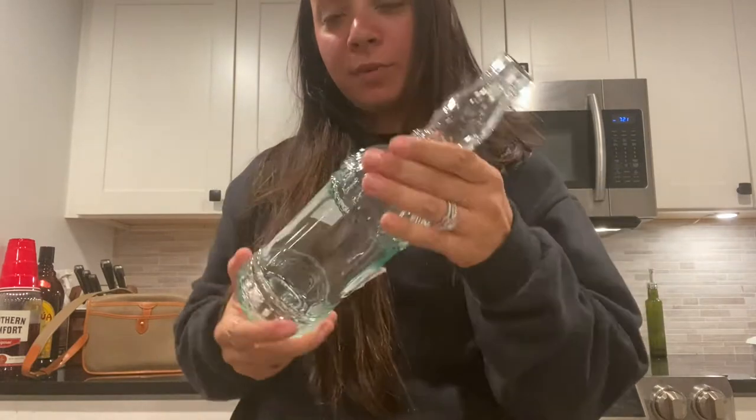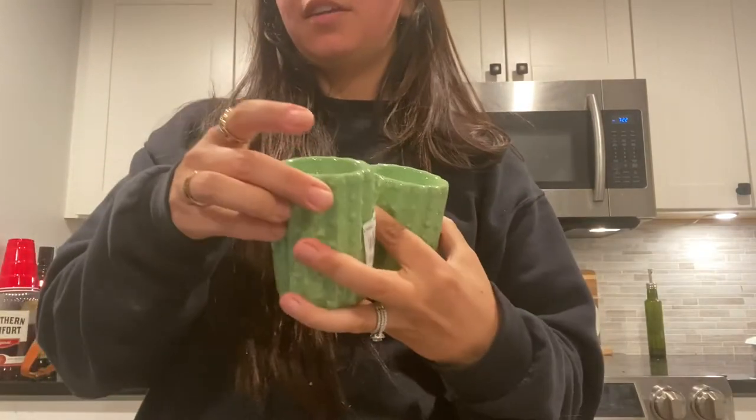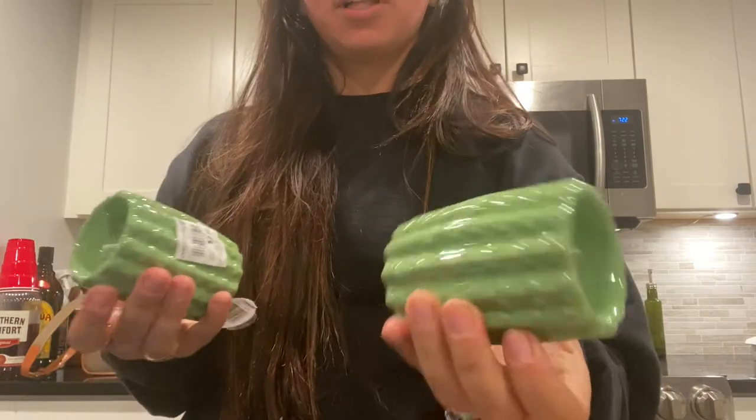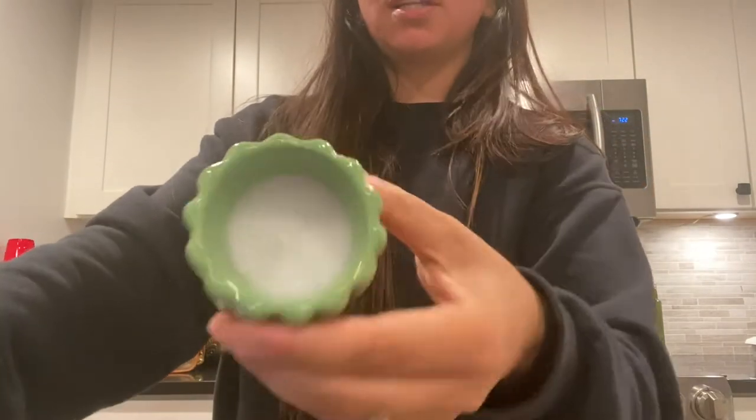$2.99. And I thought this would be cute either as a vase or when you're having a party and you want to put water out on the table, you could fill this up and it's just cuter than a normal pitcher. And three more things. I got a few of these outdoor candles, which all of their outdoor stuff was 75% off. So these were $2.99 and then 75% off, and they're little citronella candles.